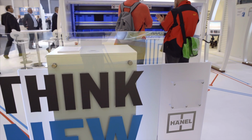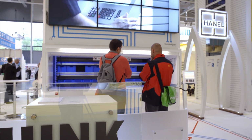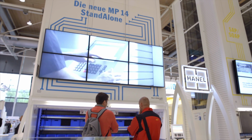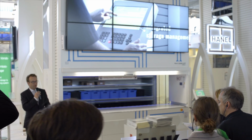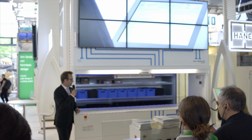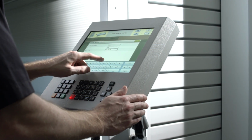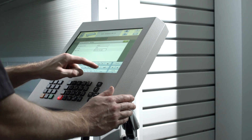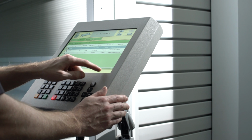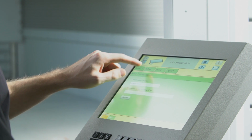The new MP14N control system with 12-inch touch display. Hänel launched the new Hänel MP14N controller in a world premiere at CeMAT 2016. The 12-inch high-resolution touch display supports maximum ease of use with plenty of space for vast amounts of information.